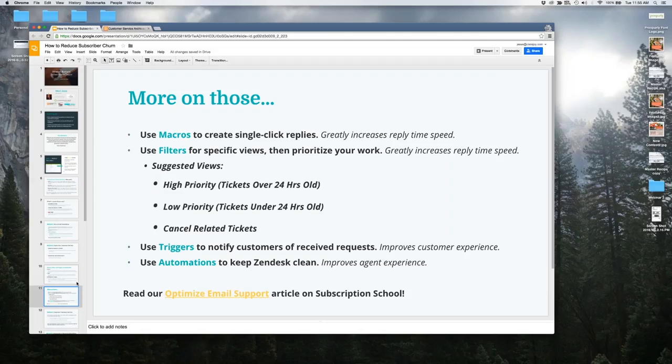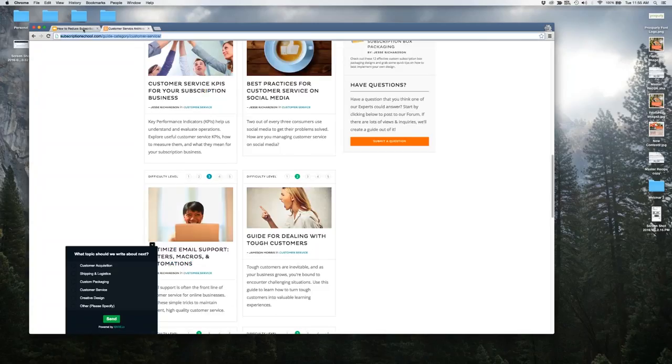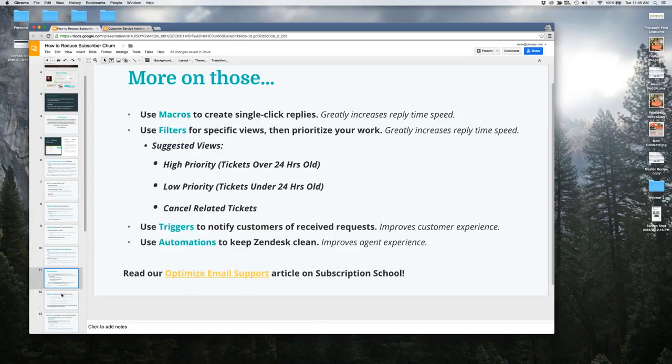Triggers, definitely be using triggers to notify customers of received requests, and then use those automations to keep Zendesk clean. Like we kind of mentioned, and I've already mentioned this guide here before, but check out that guide and you can learn a little bit more about those. I won't go too much more in depth here.